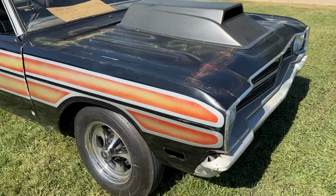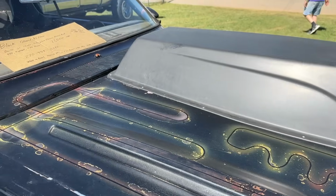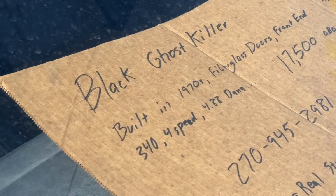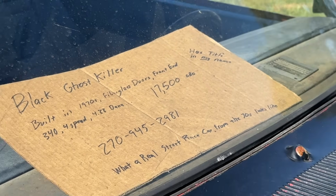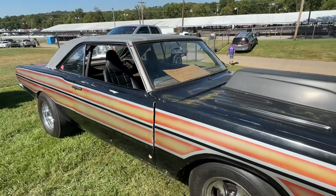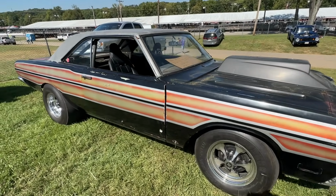And this is a legit street racer from back in the 70s. You may have heard some rumblings about the Black Ghost. That was a Hemi-powered Dodge Challenger that was supposedly a legendary street race car that would come out and street race and then go hide away. But the reality is that was a bone stock street car.